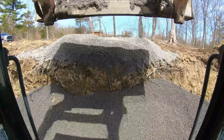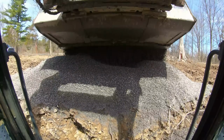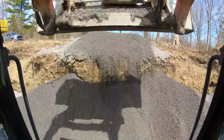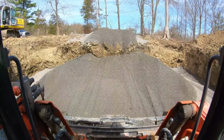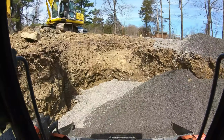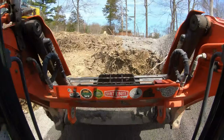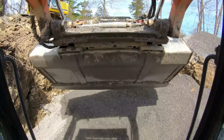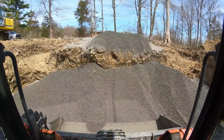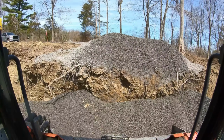We'll take it and try to place it up here for now. See if we can do a little bit. Not really. This stuff just wants to roll out. That's okay. We'll get it. I'll put it to this corner and I'll bail it out with the track hoe. I'll go right there and start grading backwards and go from there.